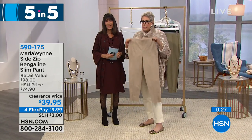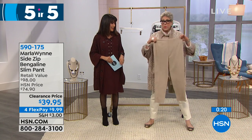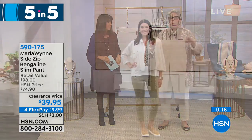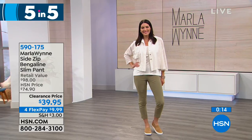These are great little lightweight summer pants. I get it. I know we're moving into fall, but at this price, these will be back next year. I bring them in every single summer. Why? Because they always do incredibly well. You love them.